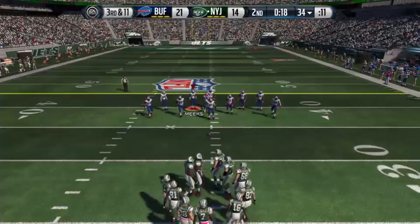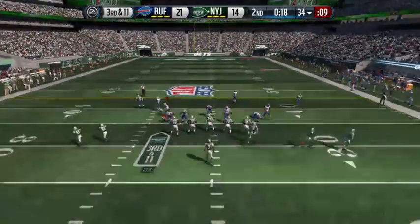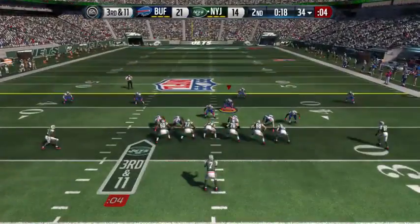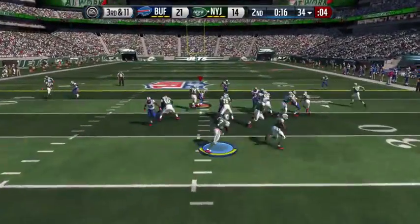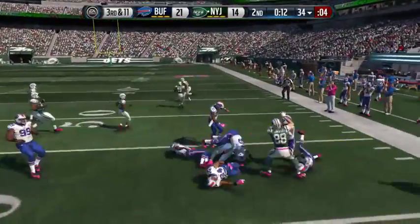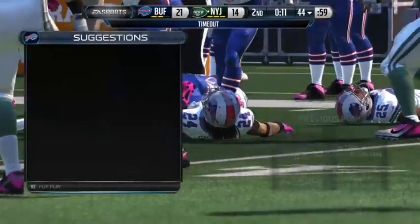It's third down coming up. Smith set. Empty backfield. Trying to find an opening to the right. And he's going to be tackled, and that's going to bring us to fourth down.